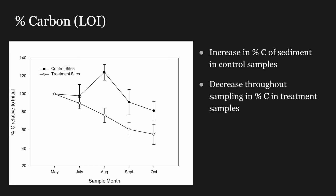Again, the control site had an increase in percent carbon in August. This is likely due to lots of sediment deposition occurring. In September and October, the control sites hover between 80 and 90%. The treatment sites steadily decrease in the percent carbon.